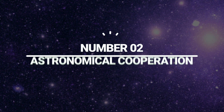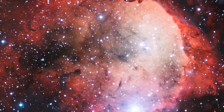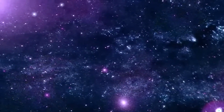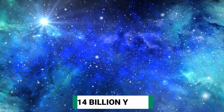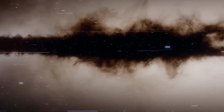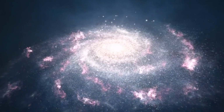Number 2. Astronomical cooperation. The aftermath of the Big Bang was so catastrophic that it imprinted the fundamental structure of the cosmos with an incredible mark. By looking at the light shed on the events of the past, we may perceive these wounds even in the present. After only 14 billion years since its origin, this light, which is now in the form of weak microwave radiation and has been given the term cosmic microwave background, or CMB, has spread to cover the entire universe with photons that can be detected.